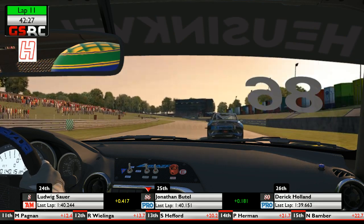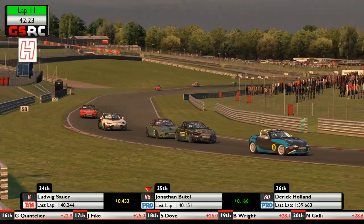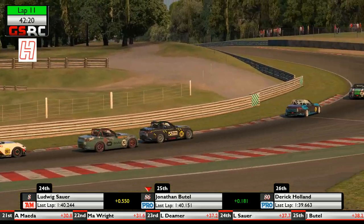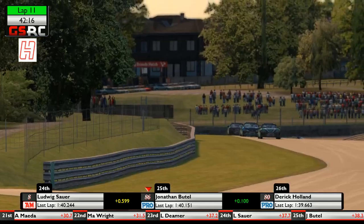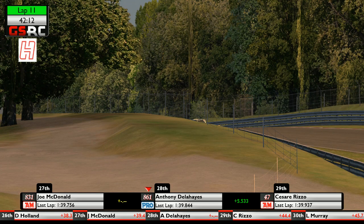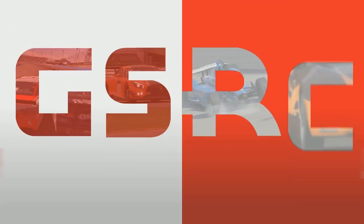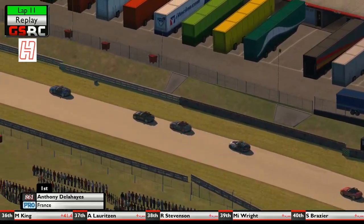But this is a massive train right at the rear of the field behind Lee Dima, Sauer, Boutel, Holland, Della Hayes there, McDonald, all in that train, all searching for a way through. And these amateurs are looking for some very, very vital points. Vehicle goes off behind, that's Della Hayes. Della Hayes is making his series debut. Not a good way to come on in. We're going to look at it right now as the replay is up.